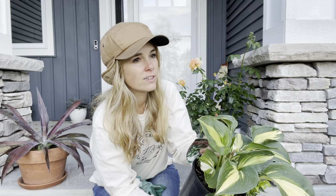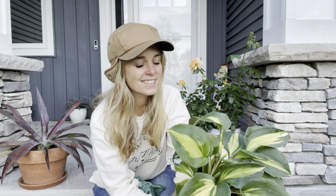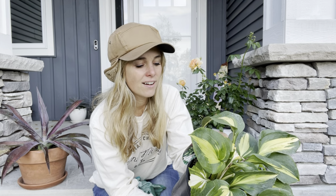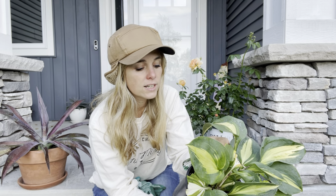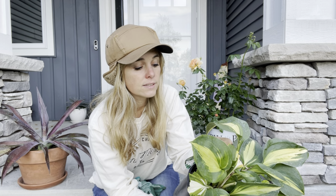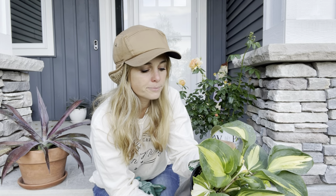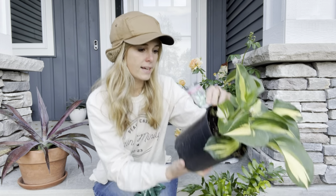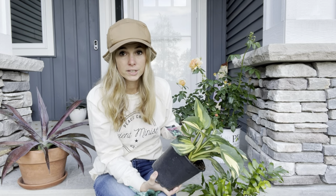So a lot of times if it says part shade, I'll try it for sure in the sun and see how it does for me, because I just like to do experiments and try that kind of stuff. But if it just says shade, especially for the first year planting it, I'll keep it in the full shade. Space 24 to 30 inches, 18 inches high and wide. So kind of like a medium grower. Zone 3 to 9. And there's some other stuff, but I mean, it's a hosta. How hard can it be, right?